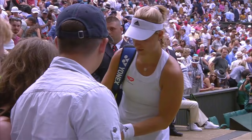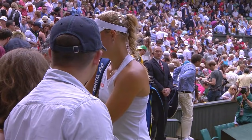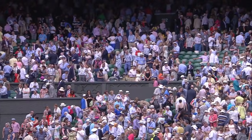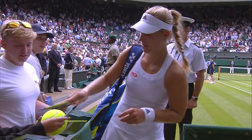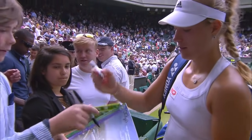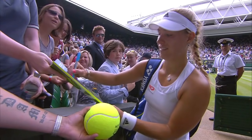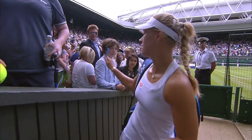A dynamic, determined display from the German, who was on the end of some incredibly powerful attacking strokes from Maria Sharapova for much of the match. But she was equal to it. Incredible defense. You have to play good tennis to beat Sharapova, but you also have to be so strong mentally. And Kerber really summoning all her positive emotions there in that final game, that up and down last game. But what a moment for her in her career, especially on center court.